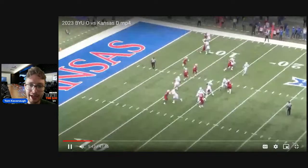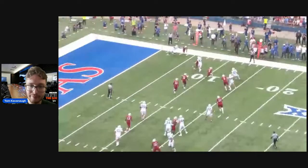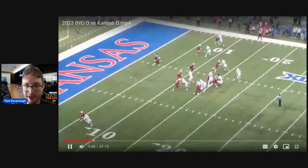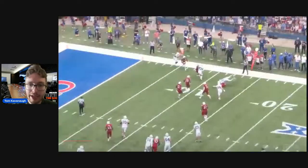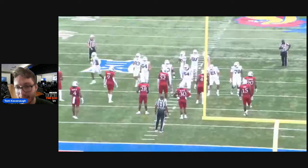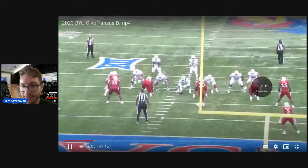And yeah, he kind of just overcommitted there. Didn't really pick up on the lead blocker. The lead blocker got the angle on him, but again, a minimal gain. It happens. It is what it is. I'd say he diagnoses those plays more times than not, so not the usual there.